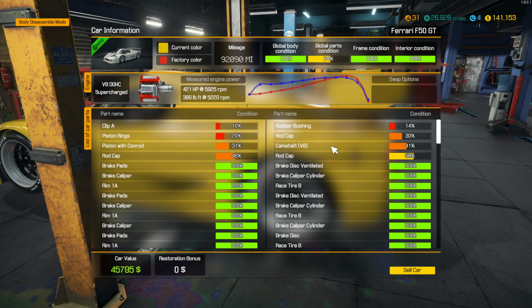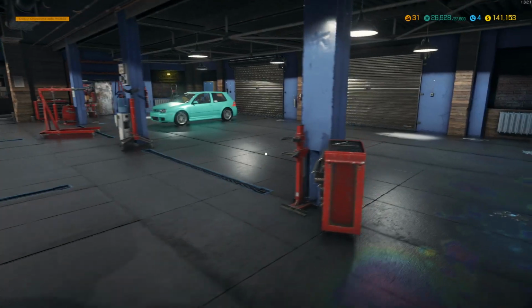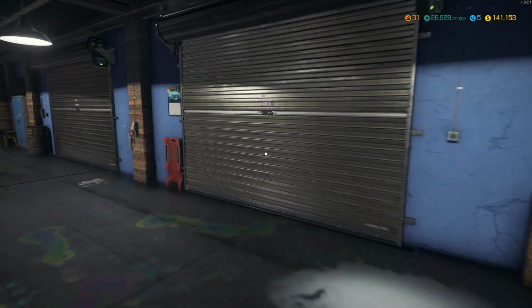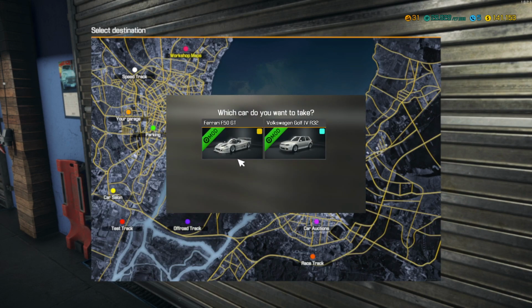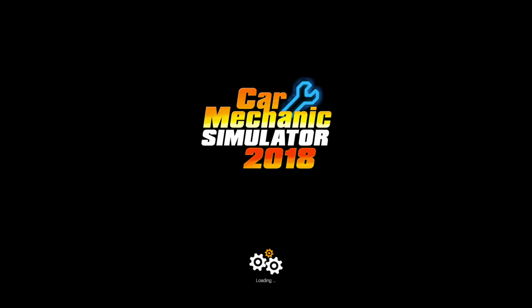We'll take a look at the car status. It didn't jump that much, but the global body condition is now 100%. I want to do something a little different this time. Let's head to our garage door here, and we're going to hit up the off-road track with our F50 GT. We're gonna make this thing super uncomfortable and really put it out of its element. But I just want to see how it performs.